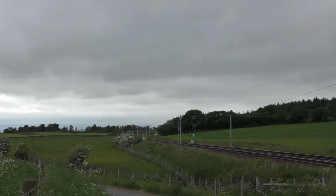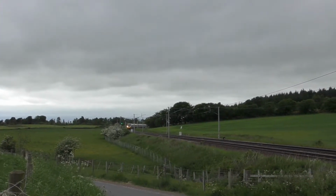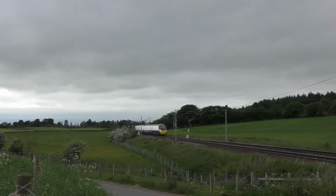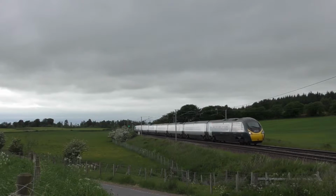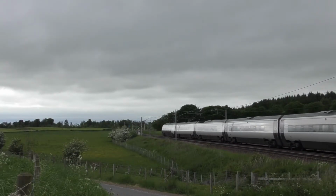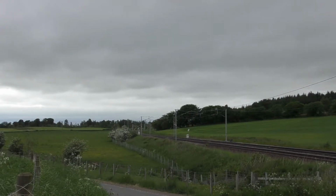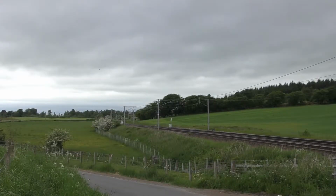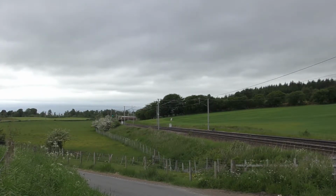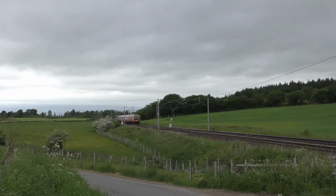And then this is 1M18, the 1755 Avanti West Coast service to London Euston from Glasgow Central with 390129. And then this is 1M03, the 1800 DB Cargo service to Warrington Royal Mail DPS from Gilmuir Mail Terminal with 325004, and I didn't get the number of the rear unit.